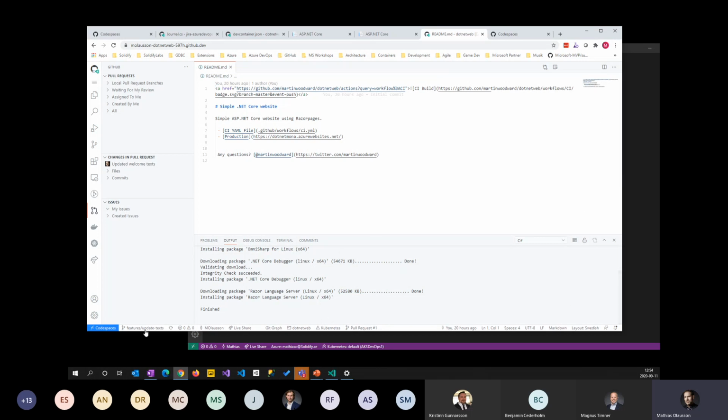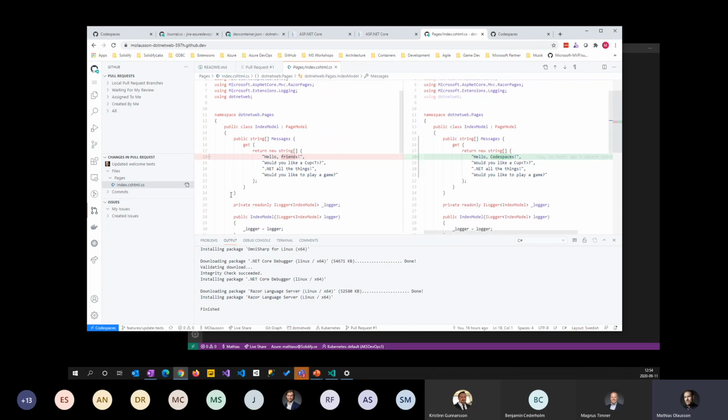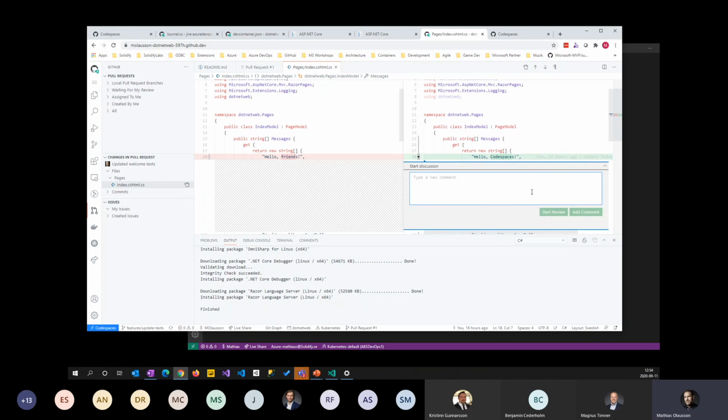But what happened now is that we can see here that we're on the feature branch. So that's as expected. And we also have a small charm in the bottom here that says we're working on PR1. And I can look at that, review the PR, comment on it, just like I would expect. This one uses the extension for PR reviews, so I can go and open up the incoming files, whatnot. I can add comments to it, and so on.